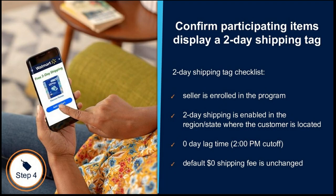So once you've done that, you want to confirm that your items that you've selected are showing for the 2-day tag. There's a brief checklist that we've come up with, which involves making sure that you've completed all the steps that we went through earlier. You're enrolled in the program. 2-day shipping is enabled for all the regions and states where you're located for the SKUs that you want to participate. And you also want to set the lag time to 0 for the region that you're participating in. And please note that the cutoff time should be 2 p.m. of the region, 2 p.m. locally.